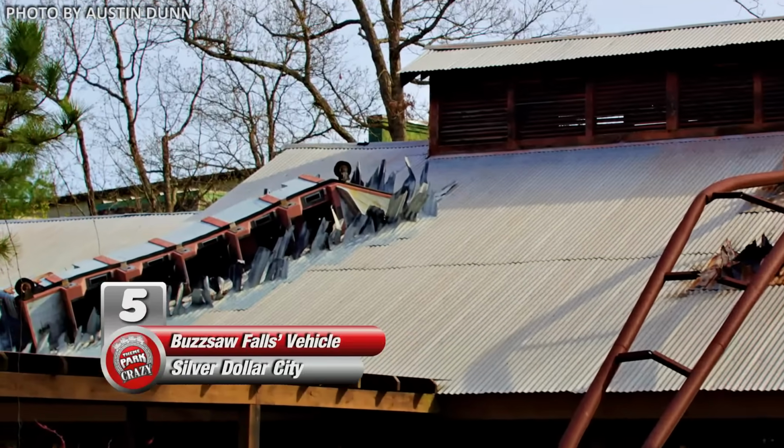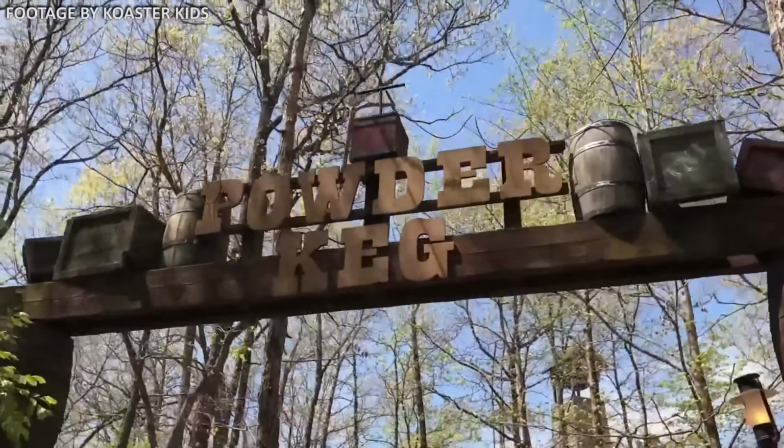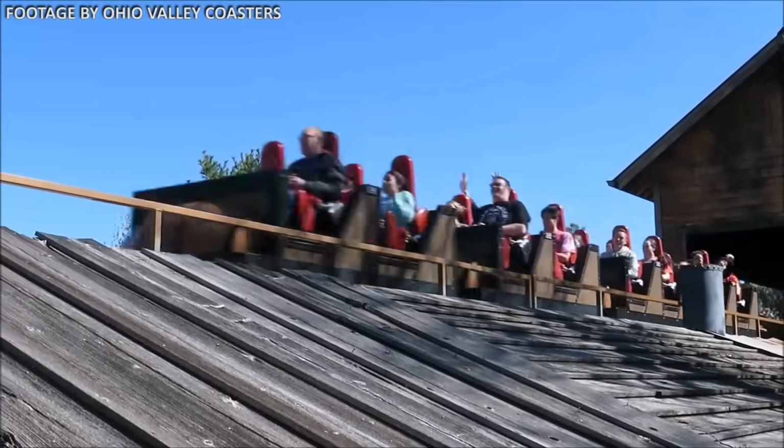Number 5. Buzzsaw Falls Ride Vehicle at Missouri's Silver Dollar City. Powder Keg, A Blast in the Wilderness is the oldest operating air launch coaster in North America.